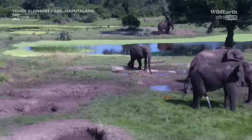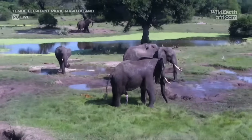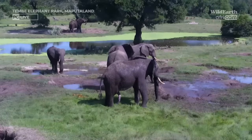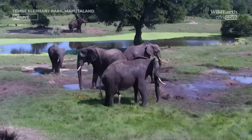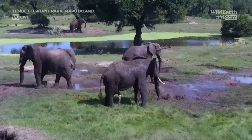I, for one, cannot imagine an African landscape absent of elephants. They are one of those quintessentially African animals, and speaking personally, my absolute favorite.